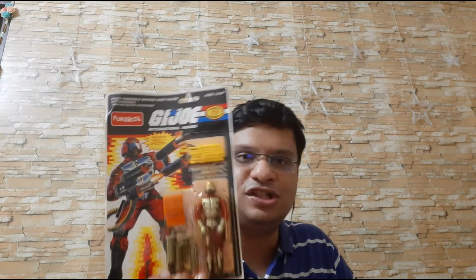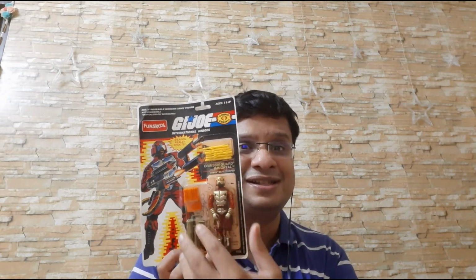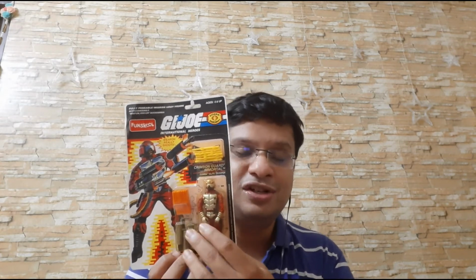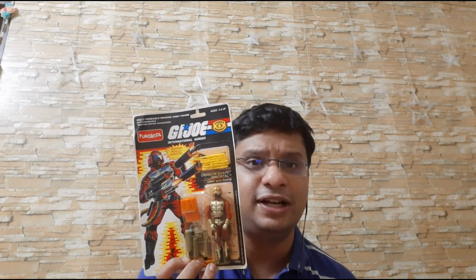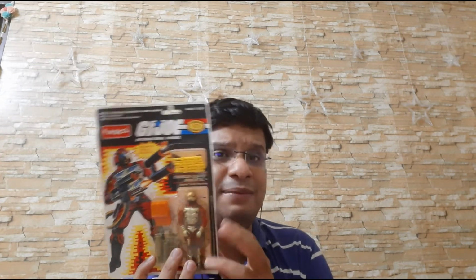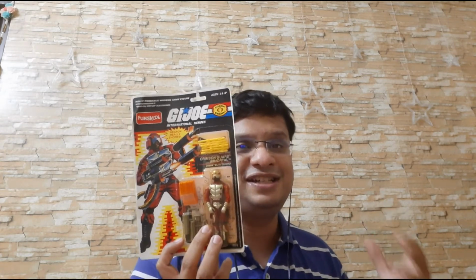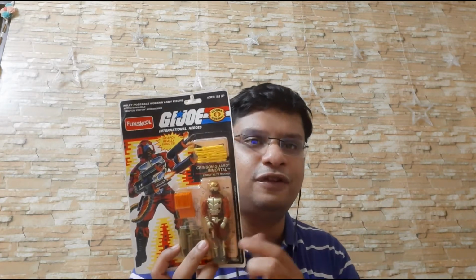Funskool being Funskool, the weapons and some of the other accessories have been made in brightly lit colors. For example, you can see yellow, and this has a mechanism that actually shoots. So these are not passive weapons. You can actually have some play value with it, and people love to buy these in hordes. In fact, the American collectors love them as well because they are much cheaper than the Hasbro equivalent. So if you really want to build a huge army of these CGIs, as they call them, the Crimson Guard Immortals, this is again one of the more sought after figures.